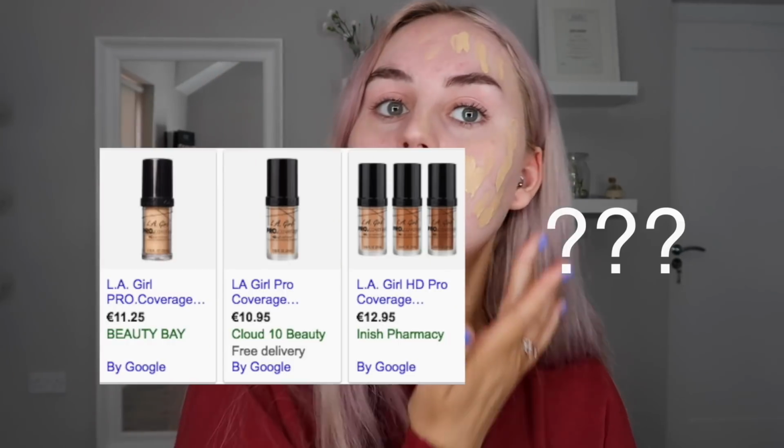For my good side, I'm going to use the LA Girl Pro Coverage foundation. I talk about this all the time. It's really dewy, but it still has really nice coverage. I just think it's gorgeous because I am quite dry, so I like a dewy finish. This foundation is also so cheap. I think it's 11 or 12 euro, I'm not 100% sure.